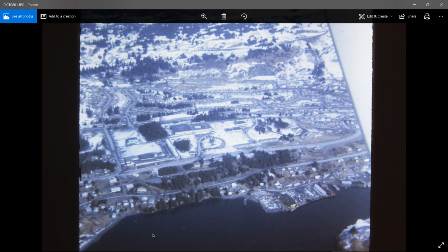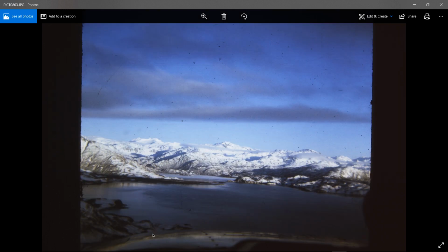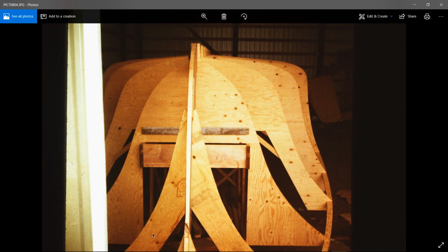Again, I'm flying the airplane. I must be flying the 180 because I see the wing strut, but it might have been when I was taking lessons flying a 172 because I got my pilot's license here in Kodiak. Yeah, it is. This is when one winter we flew, when I finally had my license, we flew to Seldovia with me and Jane, and that was quite an adventure for us.